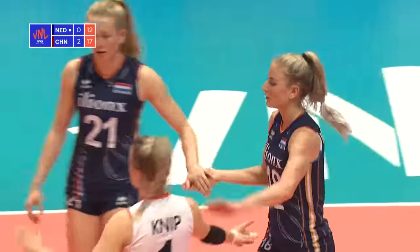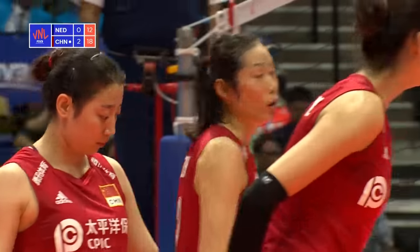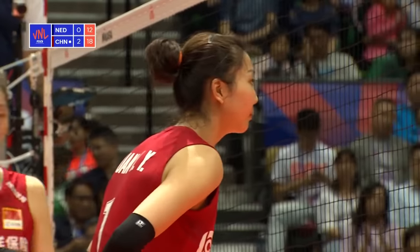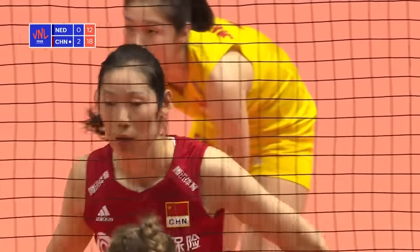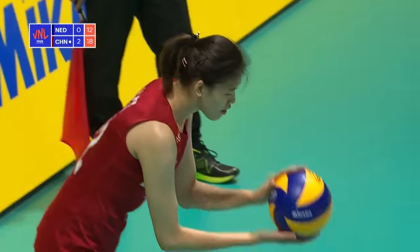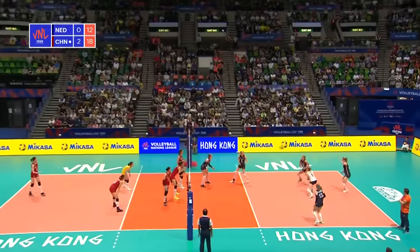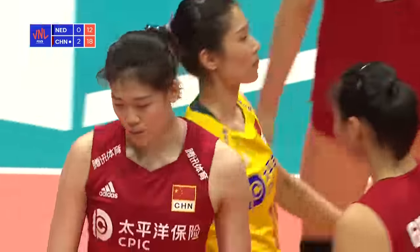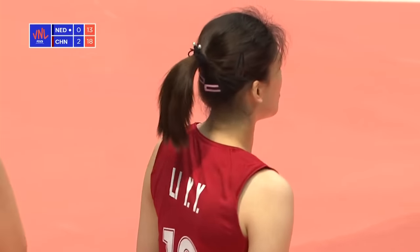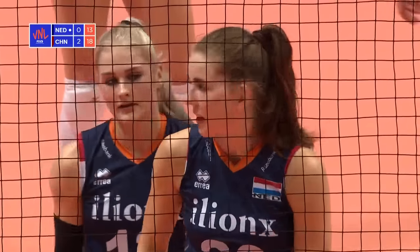Oh, this one bounces wide. But Marit and Hester Jasper through the wing, doing a really good job for the Netherlands at the moment. But a 6-point lead for China is just too much. Liu with the serve, the left-hander. Miss hit. Face said it all then. But got that comfortable cushion.